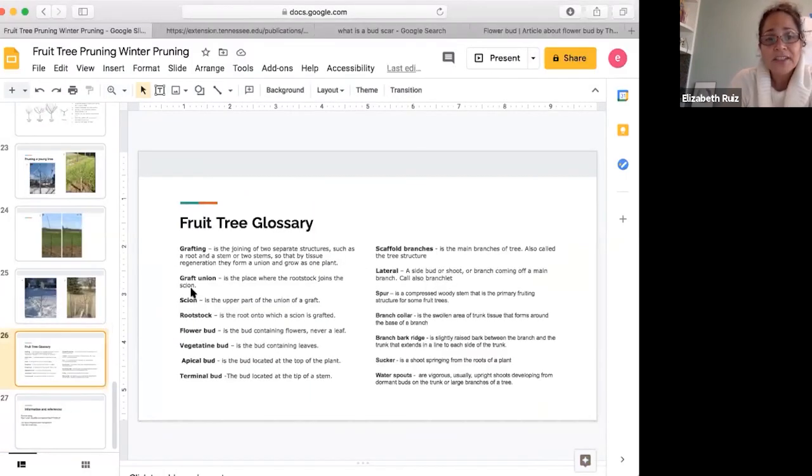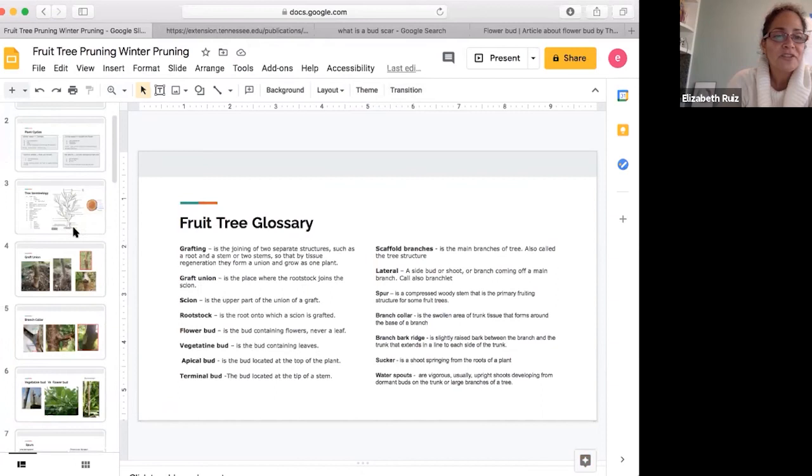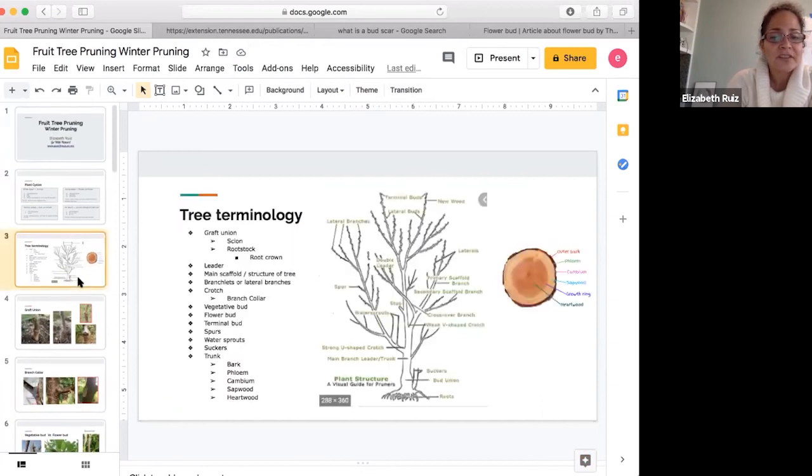I put the glossary here for you guys, if some people like to read about every definition, so you can do that. Suckers, that is a part of the tree that grows, pretty much shoots that come out of the root system.